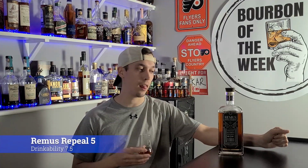So for drinkability on this, I don't want to give it too bad of a score because, again, I don't think it's the worst. But at the same time, the first sip definitely gets you. After that, it kind of lightens up a little bit. I'm going to give it like a 7.5 when it comes to drinkability on this.